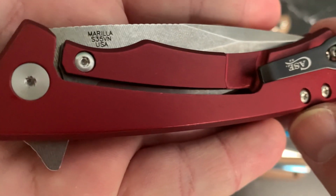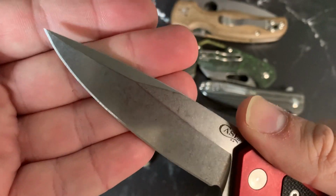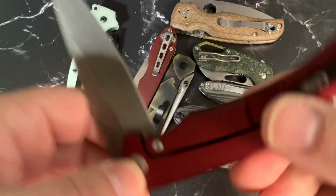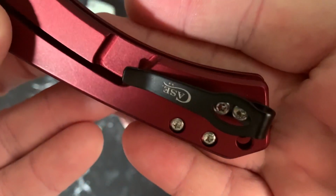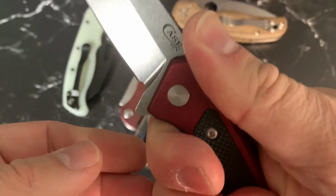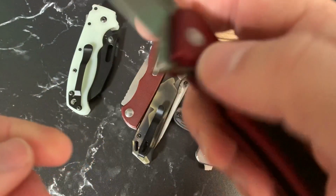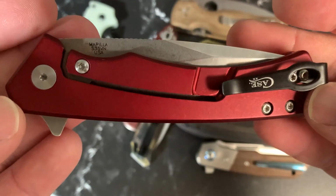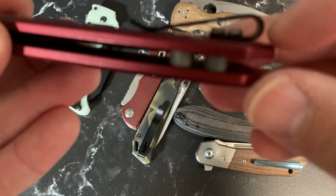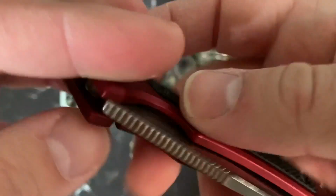And S35VN is a good steel. The only real complaint I have about this particular sample, other than the lock stick on that other sample, is the pocket clip is pretty high, and so you do feel that in your hand. Most Case knives don't have a pocket clip at all, and I guess you could take this one off, but the whole idea of modernizing the knife is to give it some modern features, including a clip. If they came out with another version that had recessed screw heads and a little bit lower profile pocket clip, I think that would be awesome. I think Case would really have a winner.